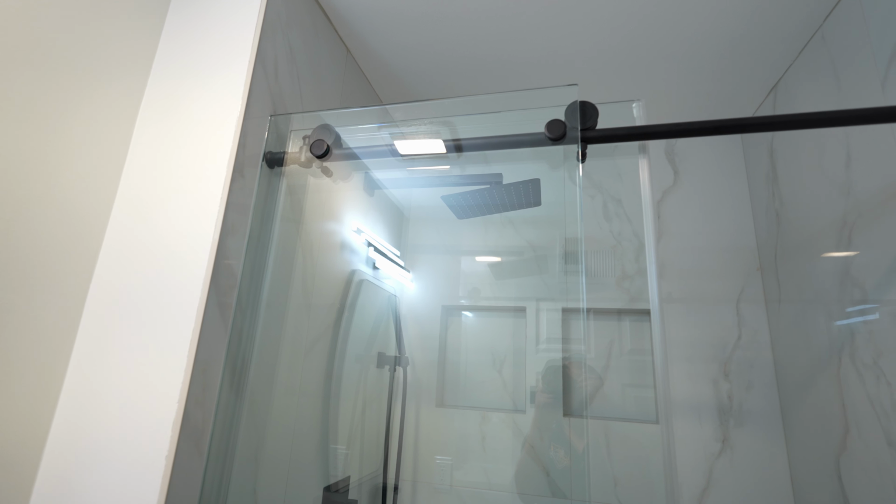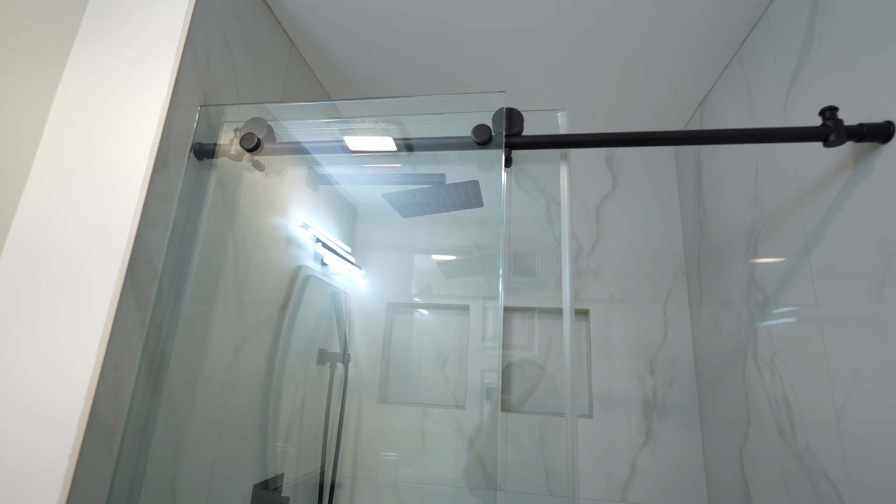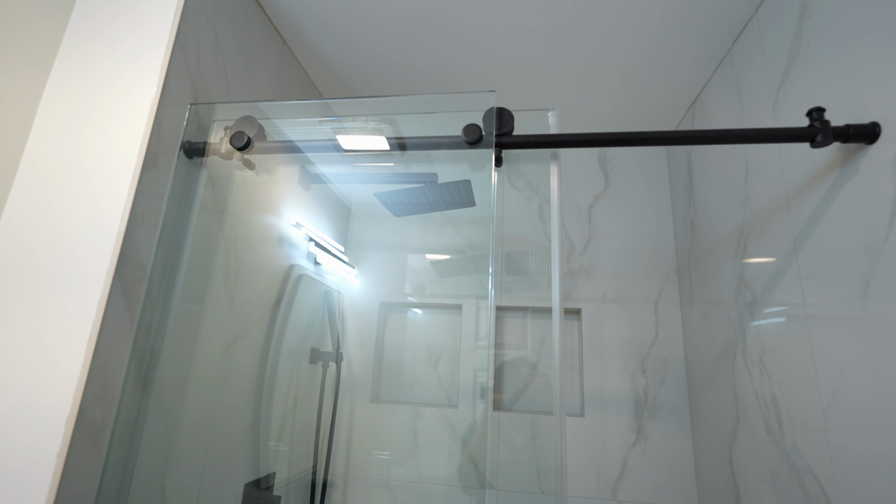Large glass shower door. A large glass shower door from floor to 74 inches. This design choice not only looks sleek and modern but also creates a sense of continuity, making the bathroom appear larger.